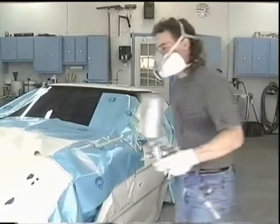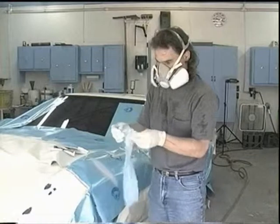I always test the spray pattern on the masking paper, never on the car. Make sure it's even, and if it's not, you've got a chance to troubleshoot.